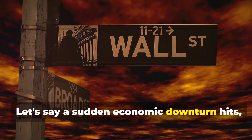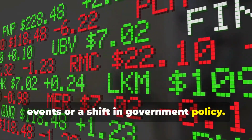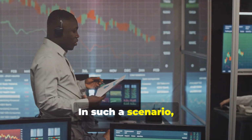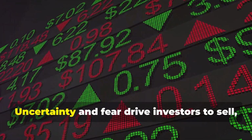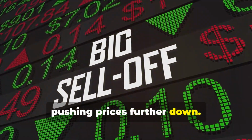Let's say a sudden economic downturn hits, maybe triggered by unexpected global events or a shift in government policy. The stock market reacts swiftly and dramatically, sending shockwaves through various sectors. In such a scenario, individual stocks, even those of well-established companies, can experience wild swings in price. Uncertainty and fear drive investors to sell, pushing prices further down.